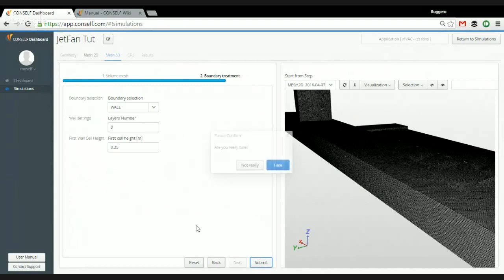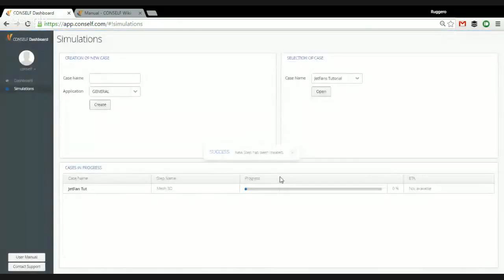So let's push submit. I confirm I am sure, and suddenly the process runs in the background with this Mesh 3D phase. This time it should be quite quick to run the mesh, but obviously it is very, very important, I would say fundamental, for any user to try the mesh again and again. Remember that the element size prescribes somehow the accuracy we are going to get from our CFD setup.